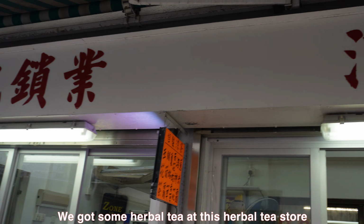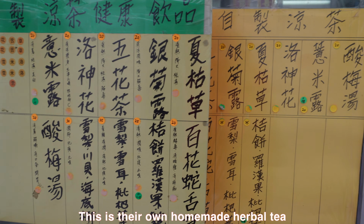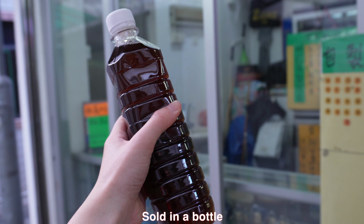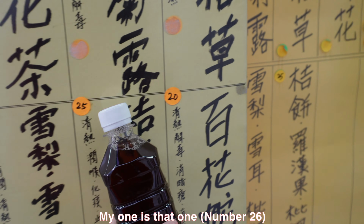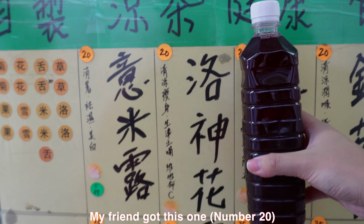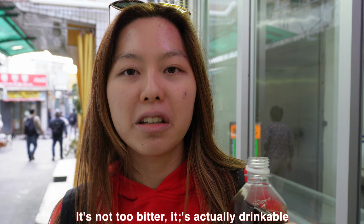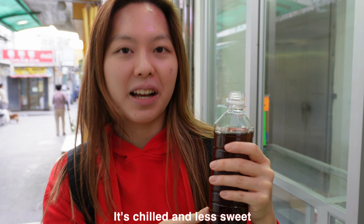Some herbal tea at the herbal tea store, and you can only pay with cash. This is their own homemade herbal tea, sold in a bottle. My one is that one. Okay. And got this one. Let's try some herbal tea. It's not too bitter. It's chilled and it's less sweet.